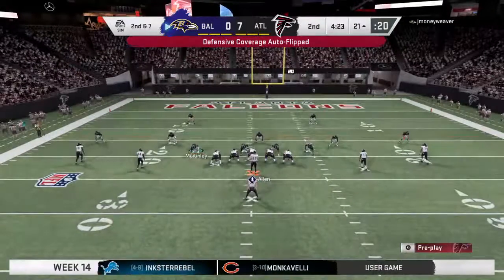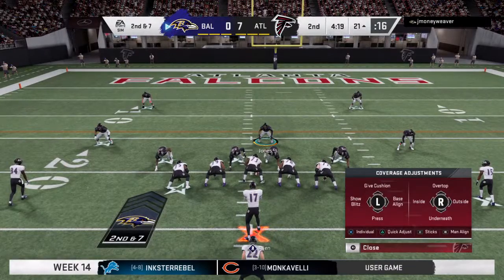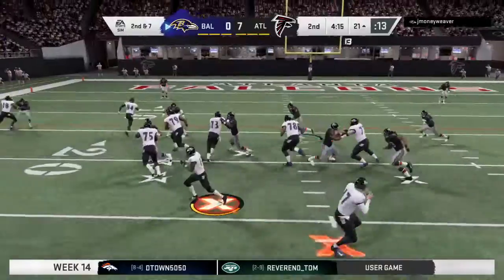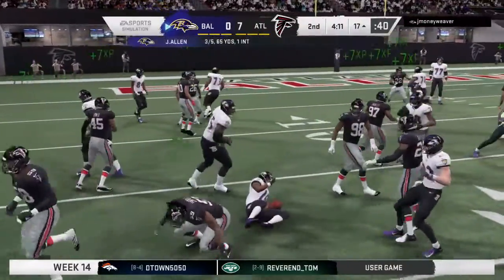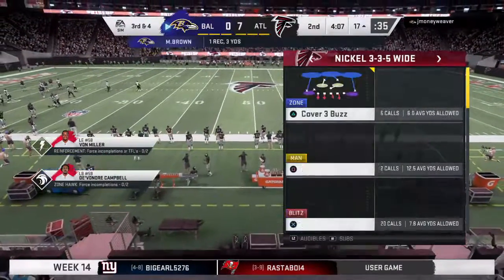The last run got 3. Now here's 2nd and 7. Push him back. Kill. And he'll get this one down to about the 17. Tackle made by Devondre Campbell.